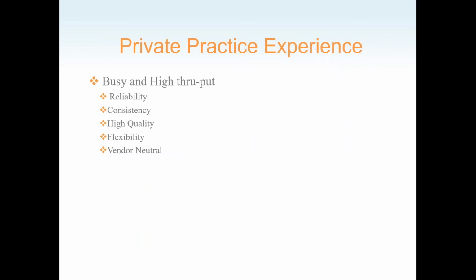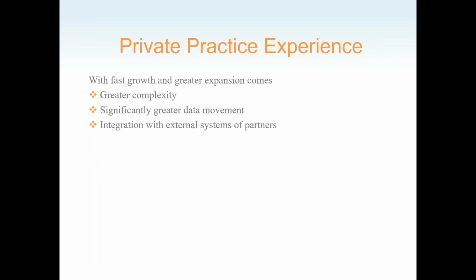Being a private practice, we're very busy and it's a high throughput. What we look for is high reliability, high consistency, high quality, flexibility, and vendor neutrality. And Hermes provides all of these parameters at a high level. With fast growth and greater expansion comes greater complexity, significantly greater data movement, and the requirement to integrate with several external systems of our partners.